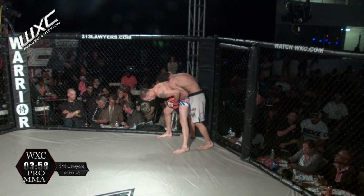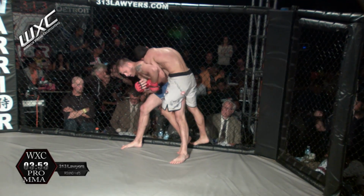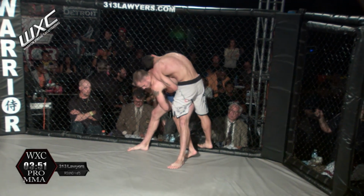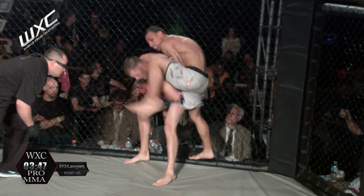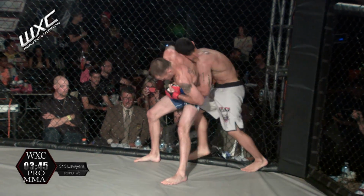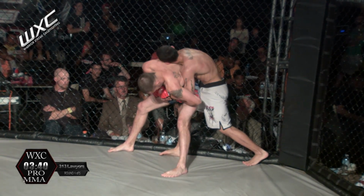Yep. Drew's got to stay nice and low. Nice utilization of the elbows from Drew there. Yeah, smart place to use them too. At some point you might want to spin out of this, but it's not in a bad spot right now. It's leaning on that cage, to fight the hands, get his hips away.